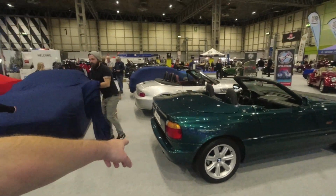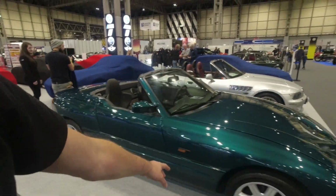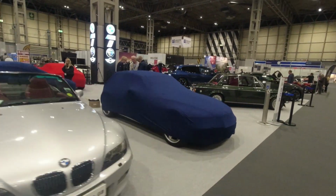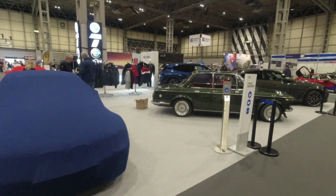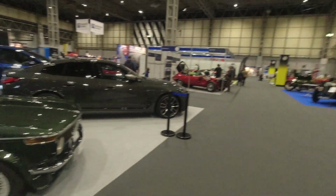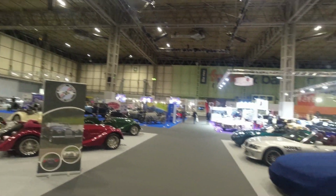Moving over here, we've got the BMW Z1 with the doors that drop down into the sill, and really nice. That's 1602. It is a 1602. That looks absolutely splendid. So there you go. You can find some hidden gems even in Hall 1 of the NEC Classic Motor Show.